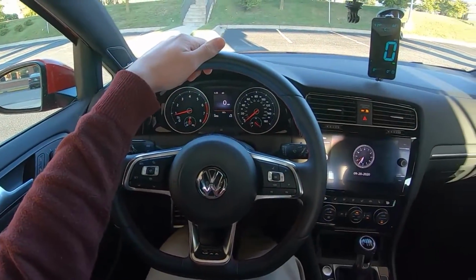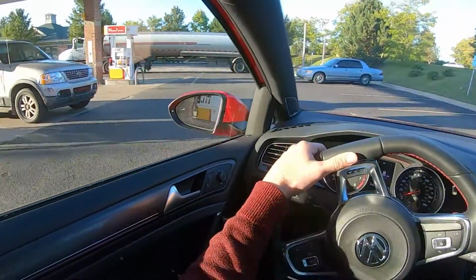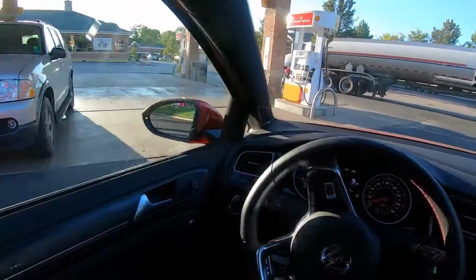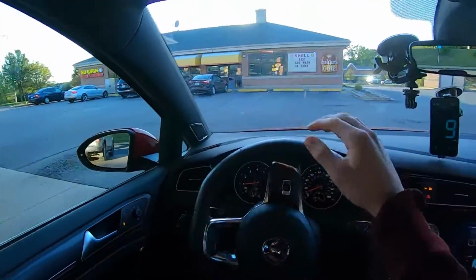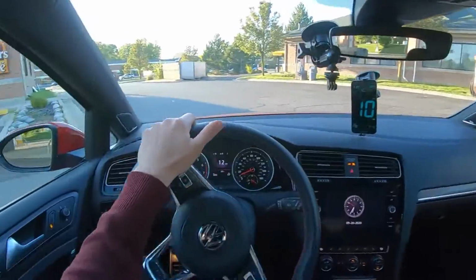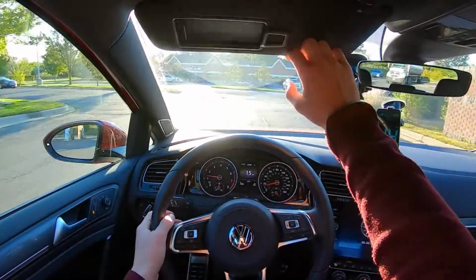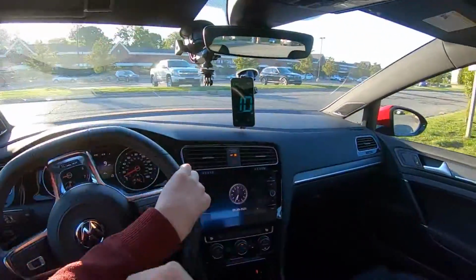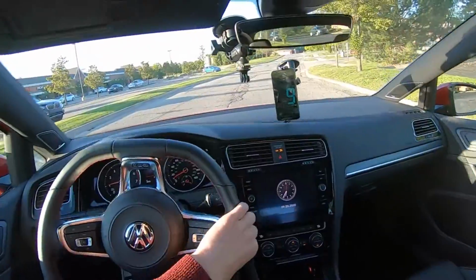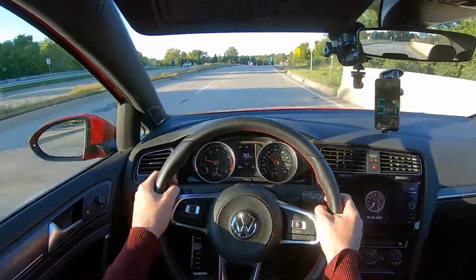Ambient temperature, 64 degrees. And we fully recognize that using the climate control will have some effect based on the temperature outside, but people need to use climate control. People have to be comfortable inside their cabins, and just take that with a grain of salt. Tire pressures are also set for this vehicle according to the door placard. And just drive nice and easy here.